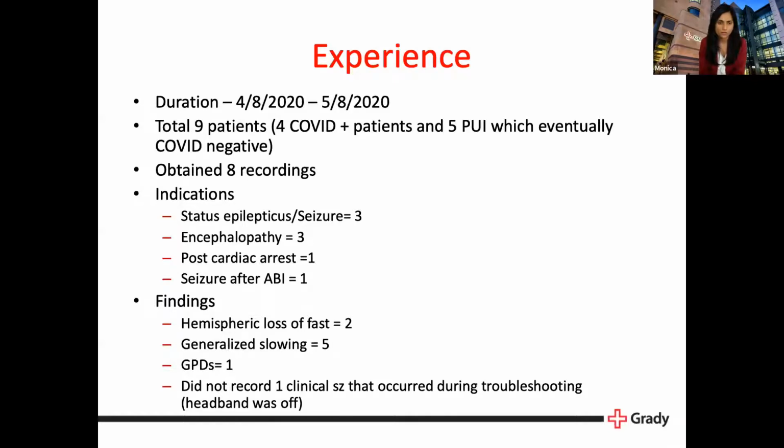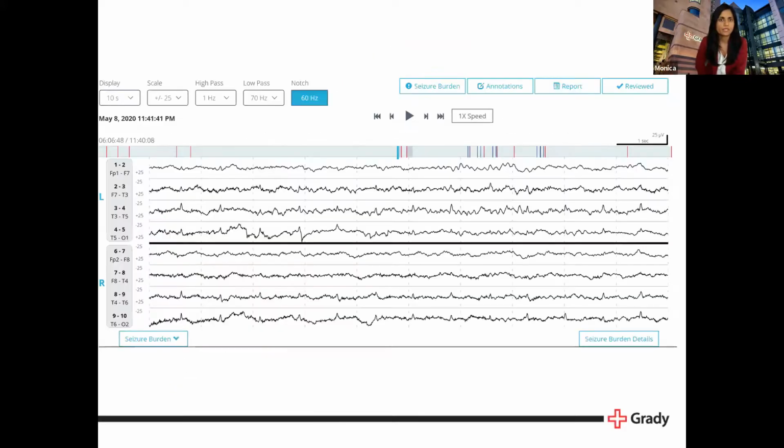1 patient we found had generalized periodic discharges. And 1 of the patients who had presented with a seizure actually had a seizure during the recording, but at that time the nurse was troubleshooting and the band was completely off. So we missed that, just like when you're doing your impedance checks and then a patient has a seizure during that time.